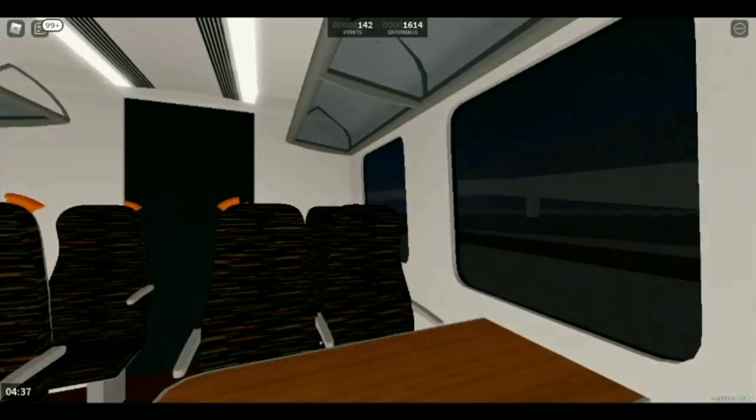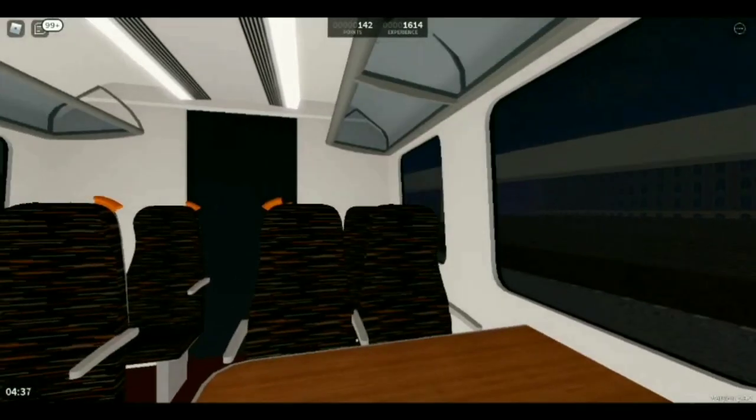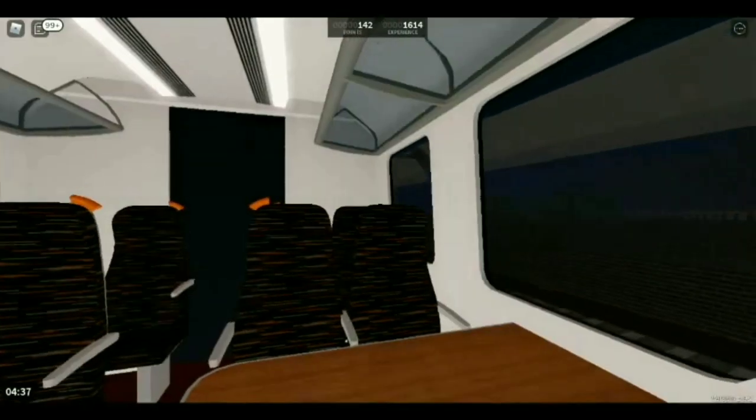Welcome on board this AirLink service to Stepford Central. The next station will be Stepford Central.